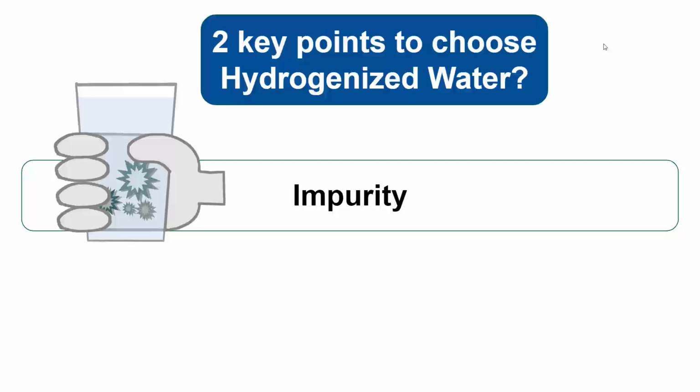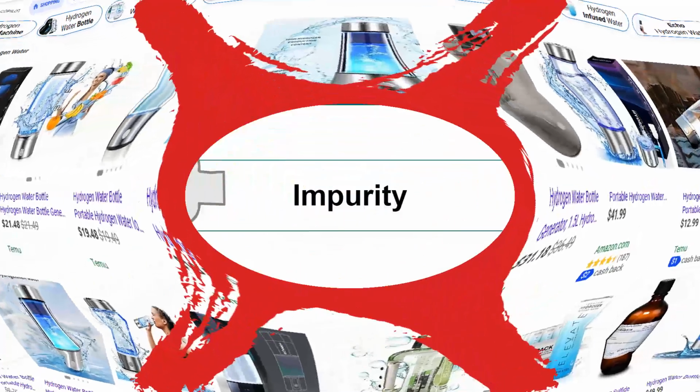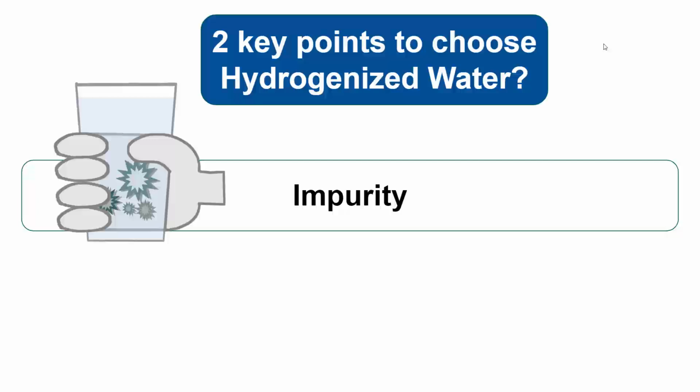But what you don't want is impurity, because some products use a machine that produces hydrogen in the water, and if there is a metal piece in contact with your water, there is a chance that something other than hydrogen that you don't want can dissolve in the water. That's the impurity that negates the purpose of hydrogen consumption for your health benefit, because whatever the impurity is, it's not good for your health. What you should really look for is the purity of the hydrogen products. Hydrogen water: you want pure water with pure hydrogen dissolved.